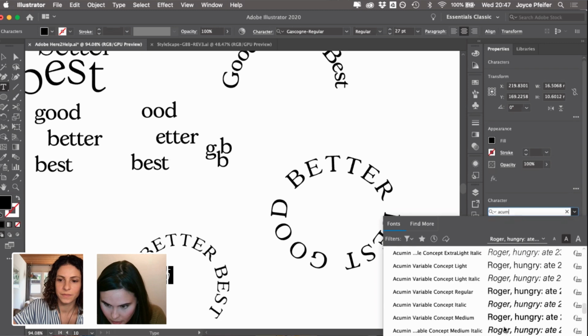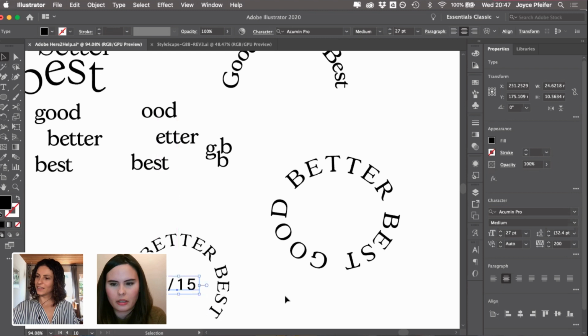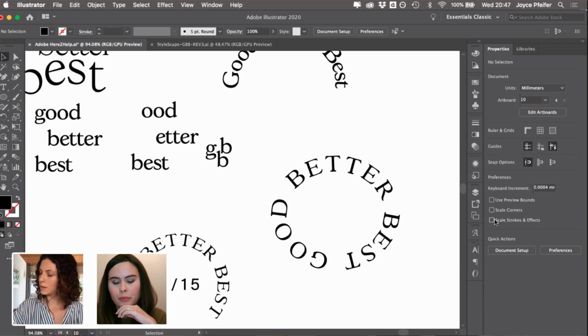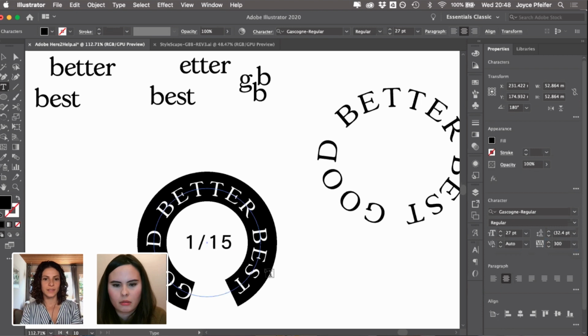Also, oh, this is another favorite of mine, Acumen. It's really elegant. It's actually really expensive if you buy it on your own, so I couldn't believe it when I found it on Adobe. It has a really clean, modern look to it. It reminds me of brands like Acne. But not just that, you get a million different widths and weights, which is incredible. So you can fit it around your project however you want, which is great. So yeah, all caps always means loads of tracking.